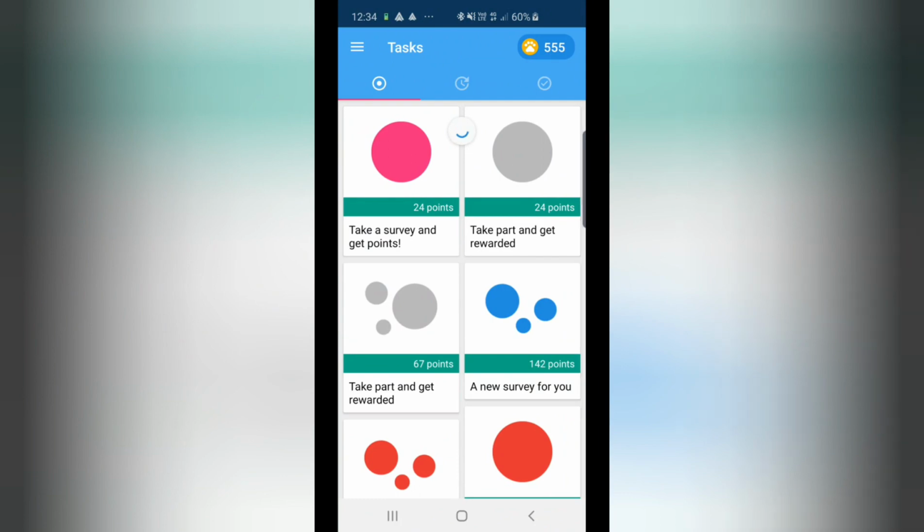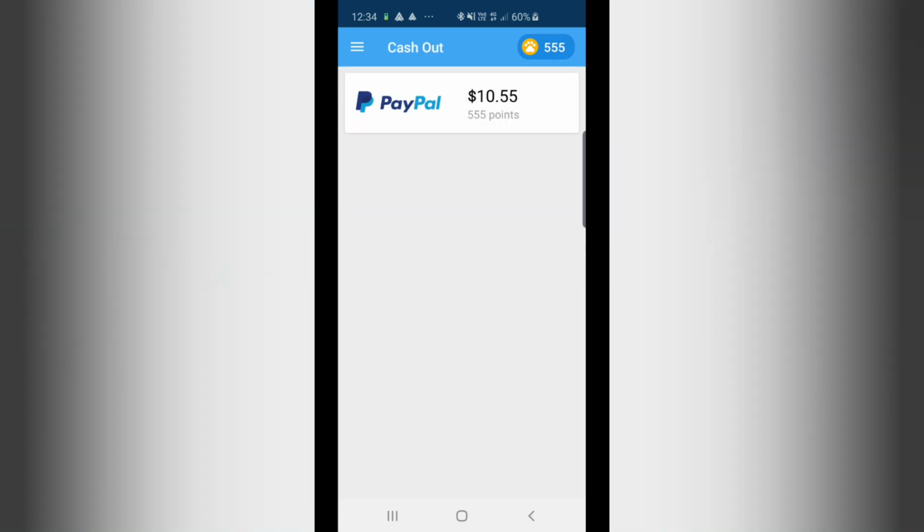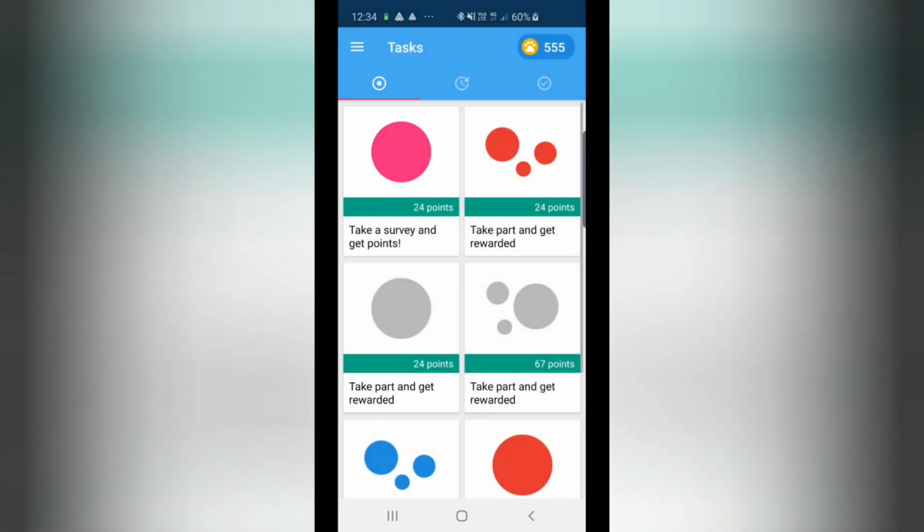Next app, I'm going to go with Curious Cat. Now, Curious Cat, as far as I know, is global. They're based out of Europe. I'm not sure if it's the UK, but somewhere they pay in euro. At the moment, I have 555 points, which in my currency is $10.55. This is also another high paying survey app.